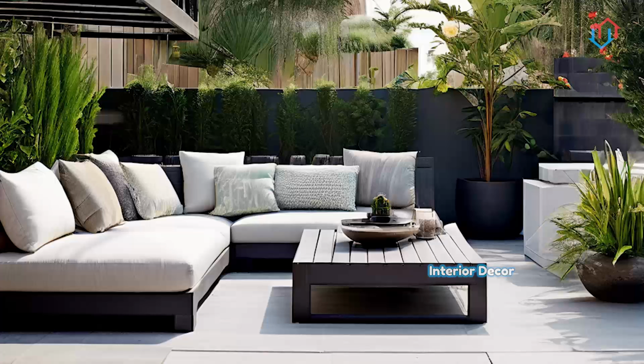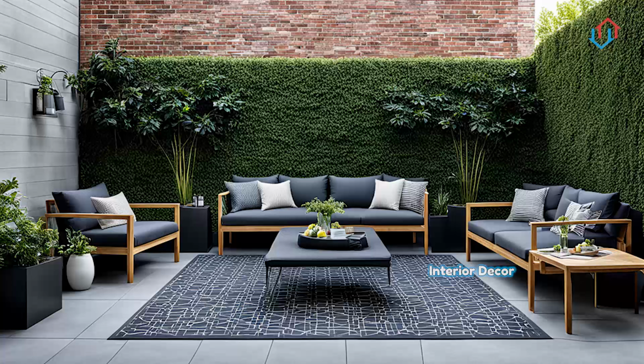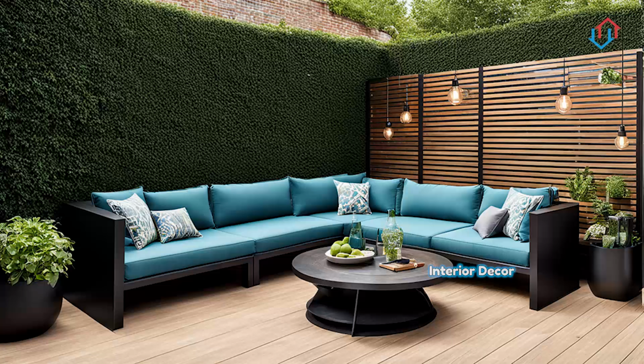2. Choose simple, functional furniture. When it comes to furniture, less is more. Select pieces that are functional yet stylish and that don't overwhelm the space. A minimalist patio typically features streamlined, low-profile furniture with clean lines.